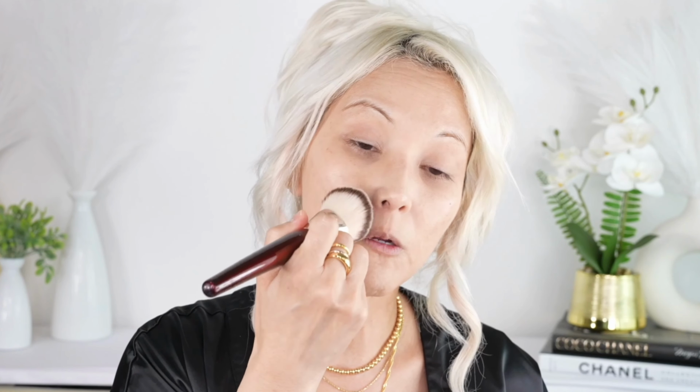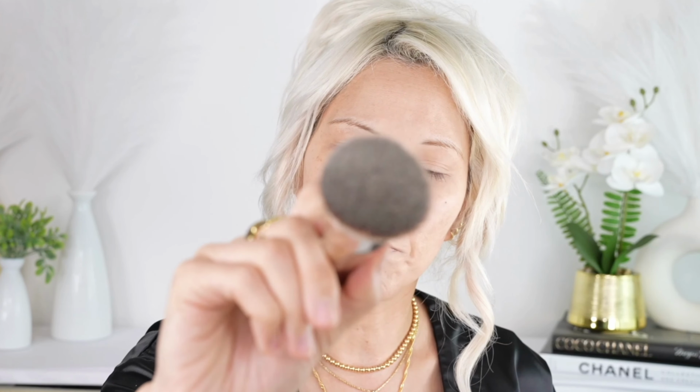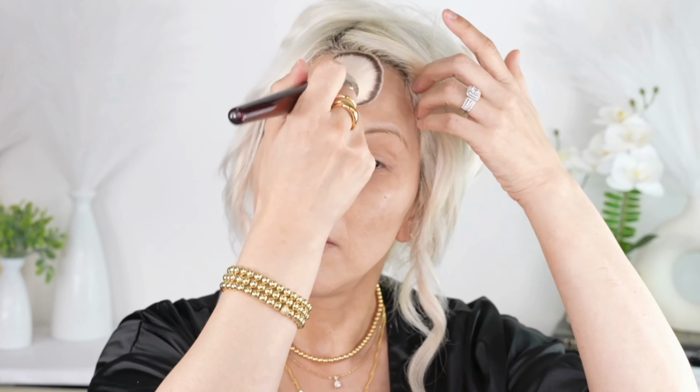Okay, so that's what it looks like. And then you can just kind of spot conceal the areas that you want. I'm just gonna go back in and press. There's nothing on this brush. As you can tell, there's barely anything on my brush. You can see that. So a lot of it did not get absorbed. It absorbed into my face, which is good.